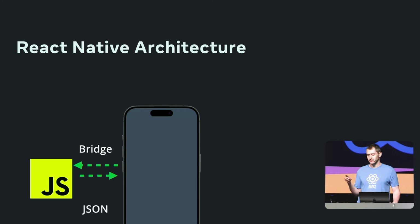But as you may guess, using JSON requires messages to be serialized and deserialized. And this can take time and potentially block your UI. And of course, this is a bad thing. We don't want that. And to avoid this, we had to make React Native asynchronous. This is the old architecture.